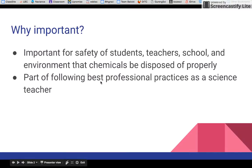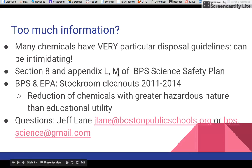So, why is chemical disposal important? Primarily because it deals with safety. Safety for our students, safety for ourselves as teachers, for the whole school community, and also for the environment. Following proper chemical disposal guidelines is part of these best professional practices that we as teachers strive to follow.